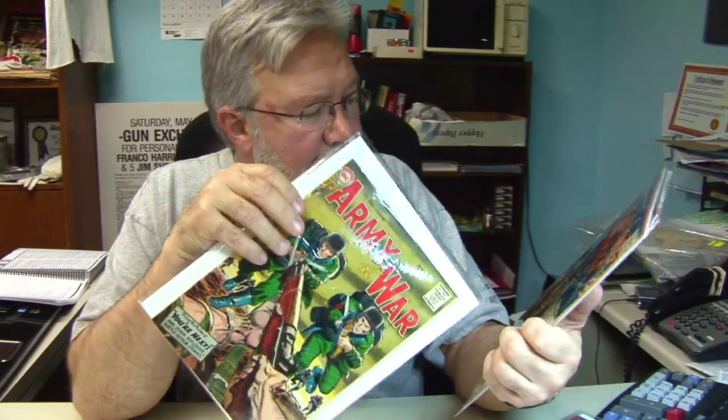After checking the census, I found out that there's maybe only one copy in 8.0 of this, and there might not be any others. So even though this copy might only grade a 6.0 or a 7.0, it might be worthwhile to send into CGC because it's going to be perhaps a top census copy, the second best copy in existence.